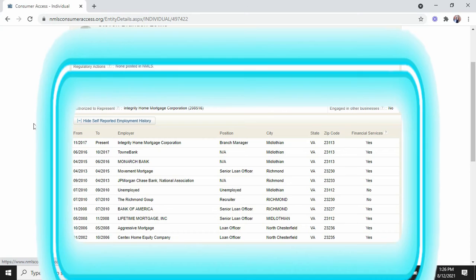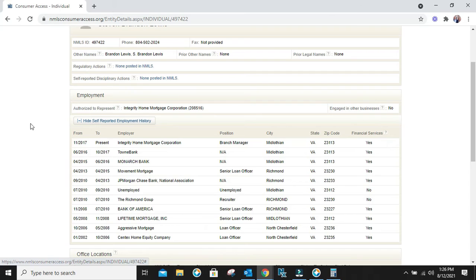So looking over here real quick, going all the way down to the bottom, you'll see that I started my career in mortgage lending in January of 2002 with a company called Syntex Home Equity. And then from there, I did make some changes through different companies. Of course, we had the housing crisis that put a lot of companies out of business at that time. But you can see through this that I have spent my entire career in the mortgage industry solely on mortgage origination. And I would hope that a consumer would look at this and say, hey, this is a lender that I want to work with.